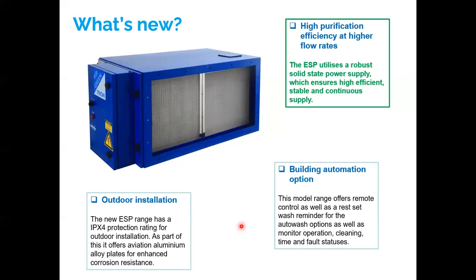This is extremely important for us, and the reason why is that the ESP utilizes a robust solid state power supply, which ensures a highly efficient, stable and continuous supply. What that means is that for higher flow rates, we can use fewer units. I'll explain that a little further on the next slide, but that's really important to know. We also offer outdoor insulation now, so these units are able to go outside.